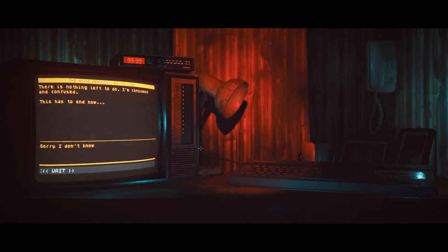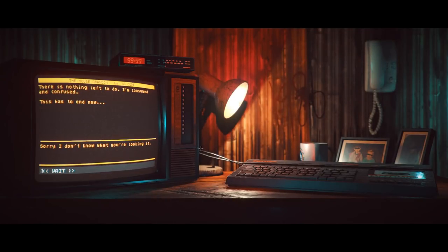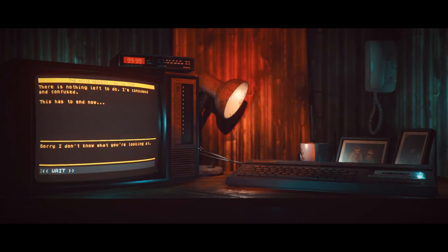Look around. Sorry, I don't know what you're looking at. Look at, use computer.